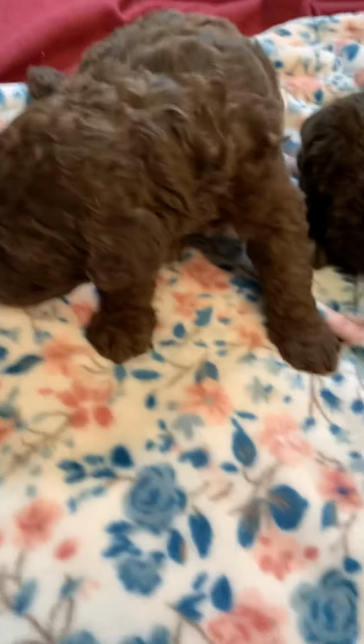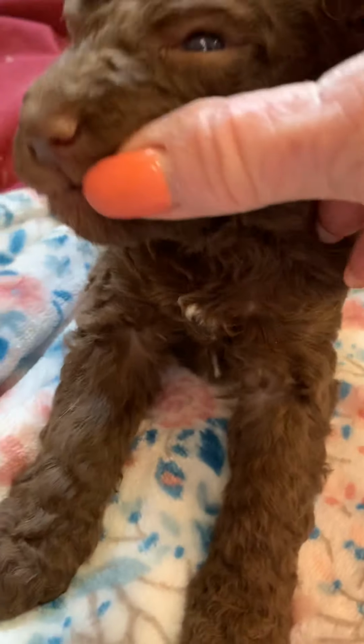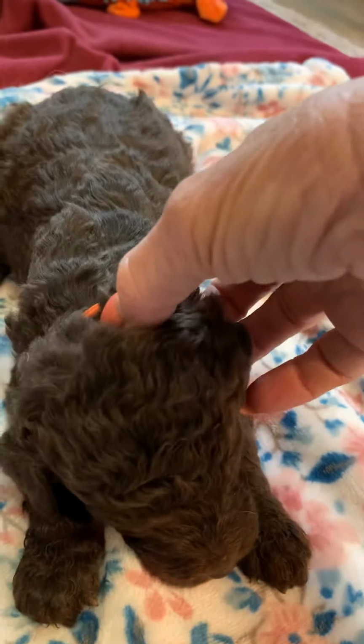Hazel, what are you doing, Mom? And did you see the little white? He has a splash of white on his chest, cute as a button. Let's see. And then this is Orange Collar Boy.